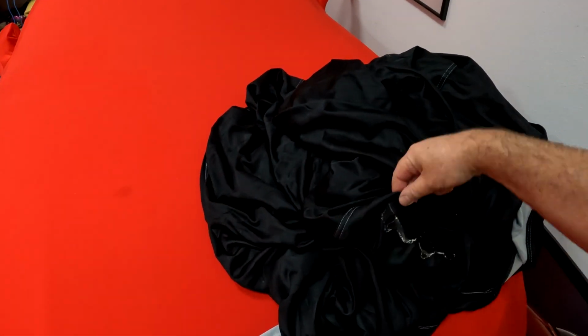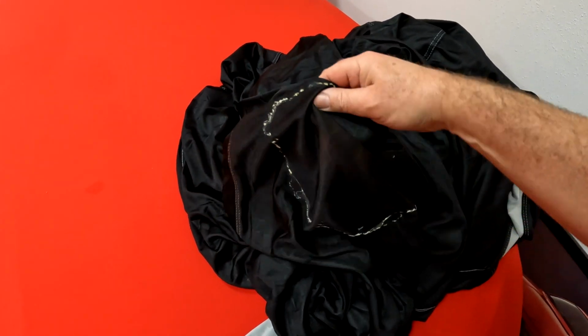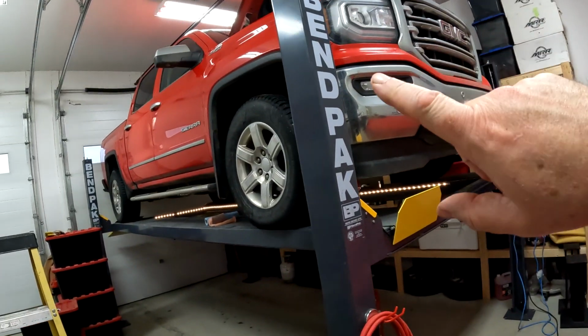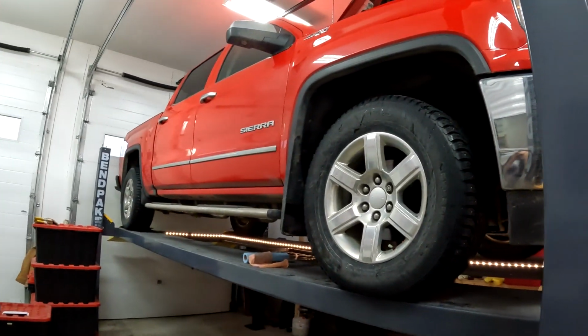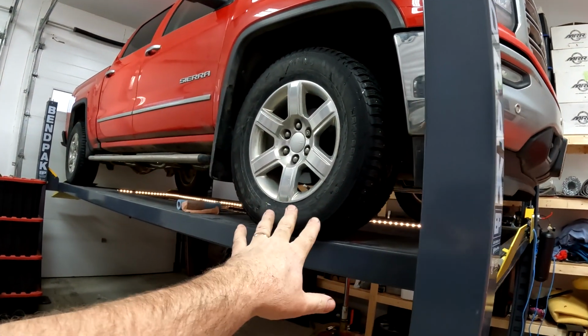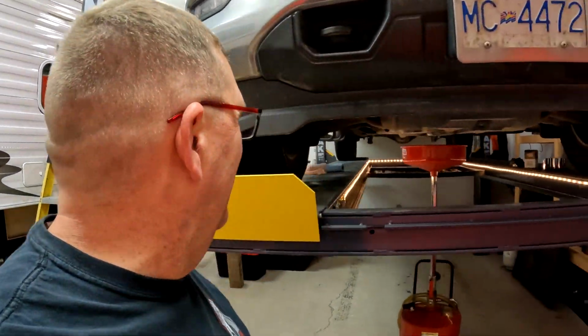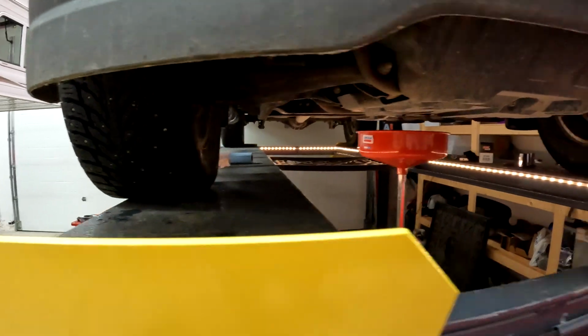And check this out. I have a watermark on the cover for red, because red was up here, and this is why it's out, because I gotta service the daily. So the pickup needs an oil change. Don't mind that the wheels overhanging off the lift. It's fine. There's still lots of tire on it.